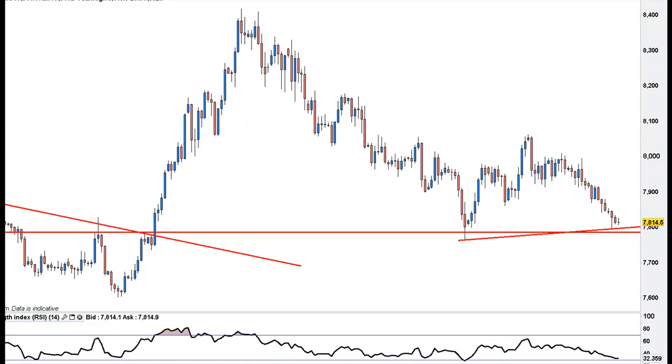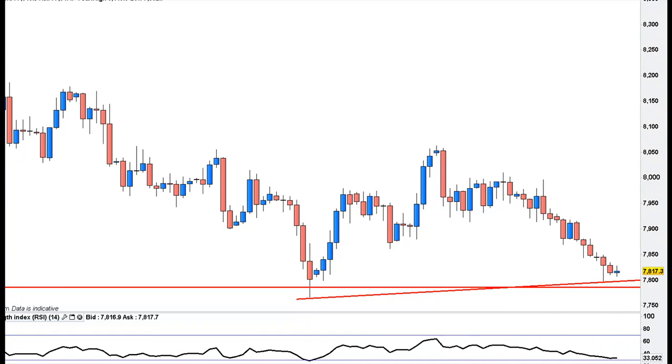I'm long this one as well. This is US dollar yen. Again, major level of support, which we're above at the moment. It's a bit of a doji there. Again, it's a close stop. I've got a stop just under here. So it's something like a 20-point stop.